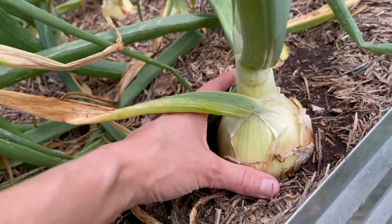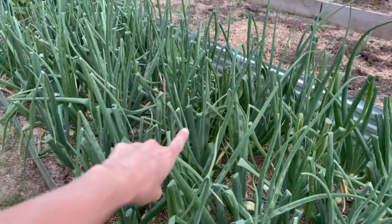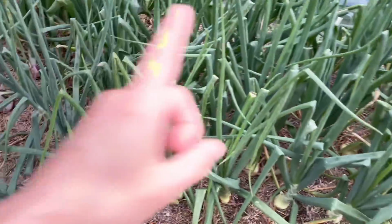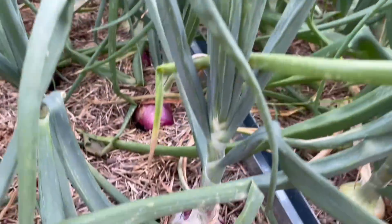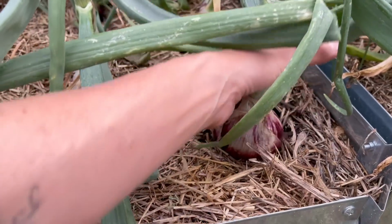Like, look at this one. And these probably honestly have another 3 to 4 weeks. I plan to harvest these beginning to mid-July, and they're starting to get there. There's one of my red ones. I didn't do a lot of red ones, but you guys can see here, beautiful.